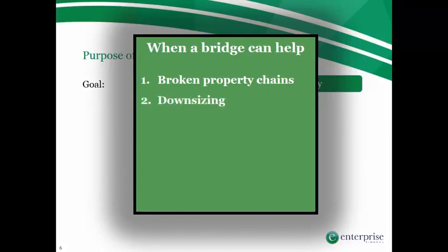Downsizing. Helping homeowners manage the process of buying a less valuable, smaller property immediately, giving them ample time to sell their current home for full market value. Buying unmortgageable property. Where there's no kitchen or bathroom, conventional mortgages aren't available, but a bridge can help your client buy and conduct value-adding works to bring it up to standard.